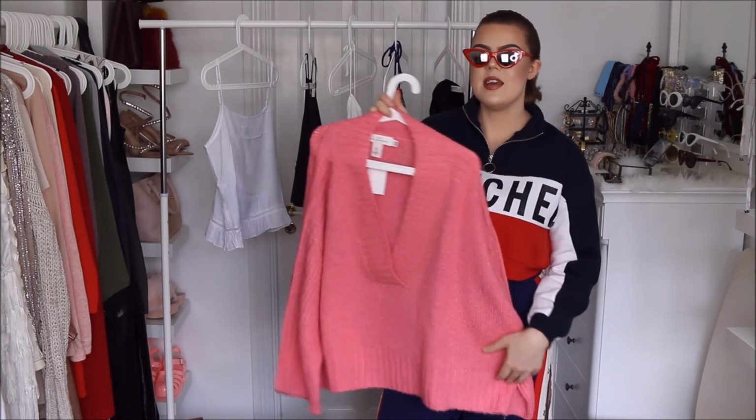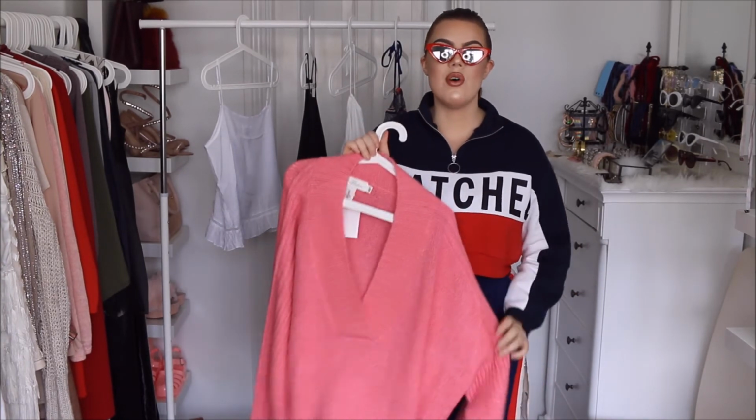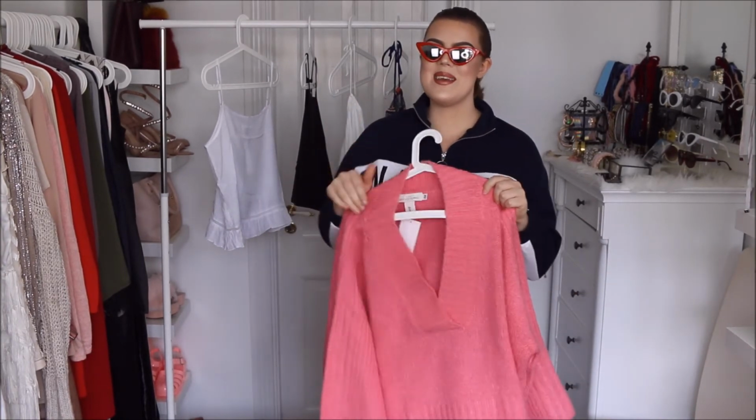And I think I would pair this with a pair of skinny jeans. By the way, I got this in a size large. I think it fits beautifully. It is oversized. The only thing with this garment is that it's itchy.